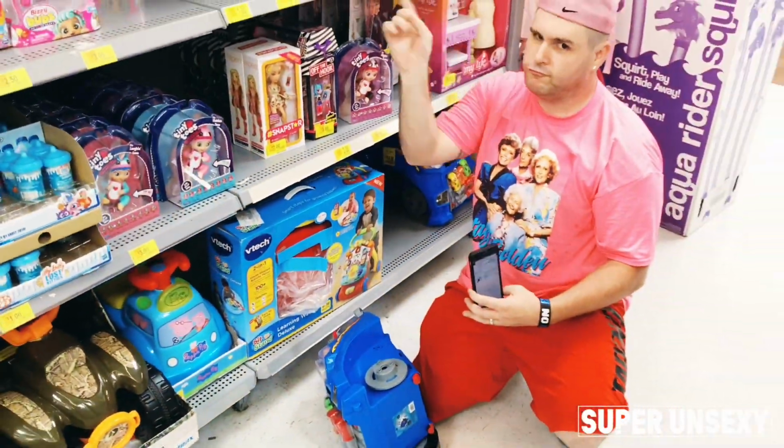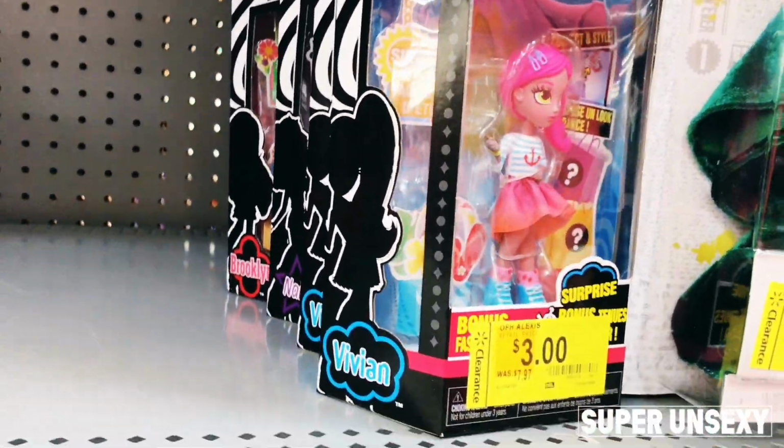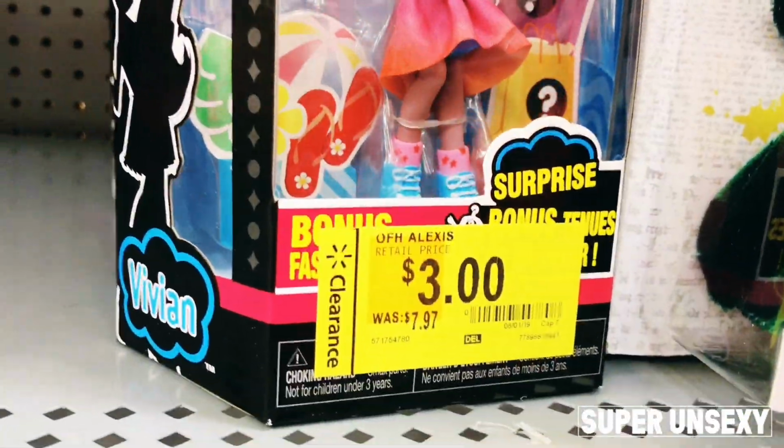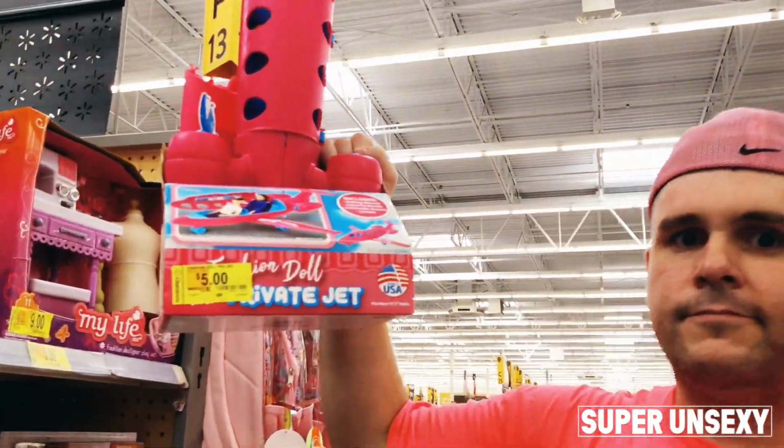See, this item, it didn't have any price tag on it, so I scanned it with the Walmart app, and it doesn't seem to be on clearance in my mind. Anyways, I'm not going to pay $20. So this right here, $3. I'm just really showing you guys in general all these different prices on all these different toys.